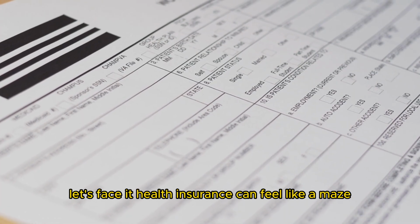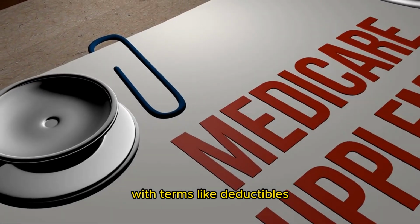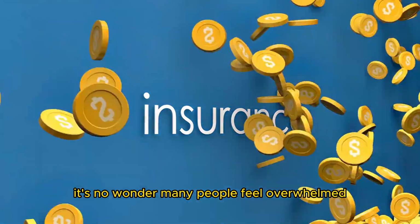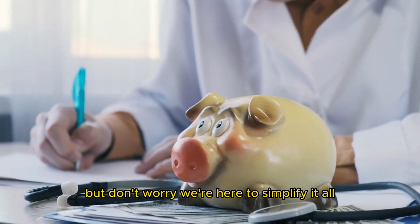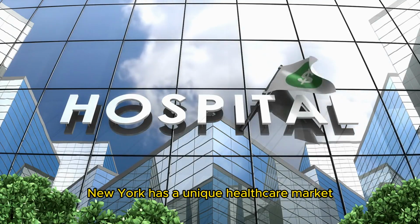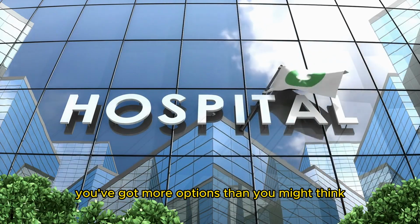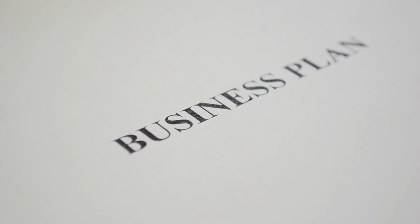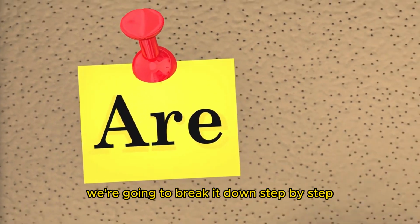Let's face it, health insurance can feel like a maze. With terms like deductibles, premiums, and out-of-pocket maximums, it's no wonder many people feel overwhelmed. But don't worry, we're here to simplify it all. New York has a unique healthcare market, and that means you've got more options than you might think. But more options also mean more confusion, right? Well, not anymore. We're going to break it down step by step.